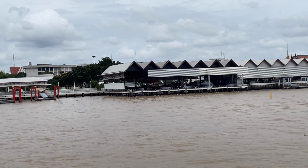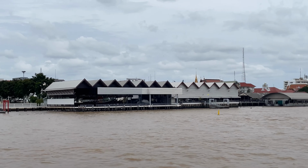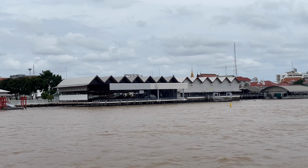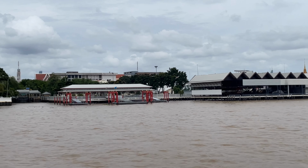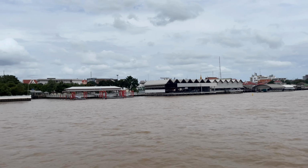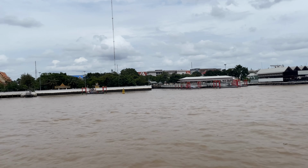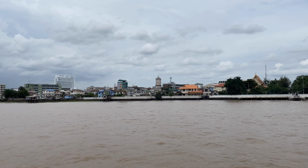Here's something I never knew about. Right here on the river, it looks like they have a storage facility for some of the royal barges. So they make these royal barges out of a tree. They carve in dragons and stuff like that. They make one barge, or one boat, out of a single tree. It looks like they store it over here, and I didn't know about it. I'll have to go over here and take a look at it.